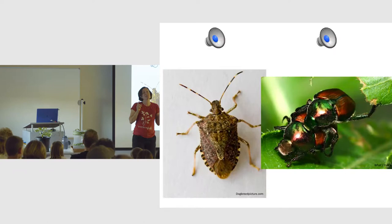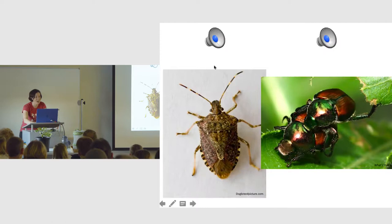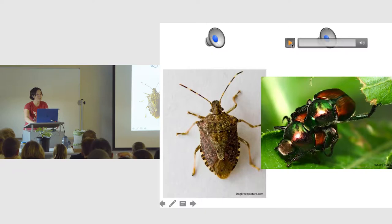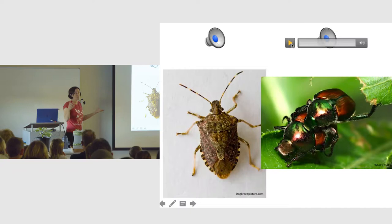So I'll play them again. All right. So this is the stink bug. And here is the Japanese beetle. So it's pretty cool. We can't hear that, right? So we see they might be doing this right in front of our eyes, and we have no idea that they're making these sounds.